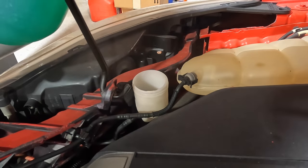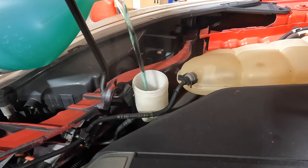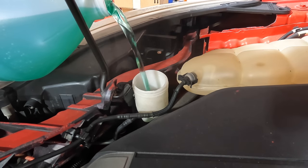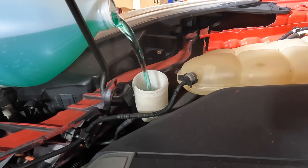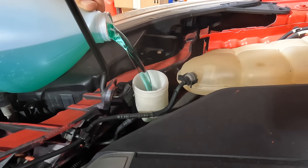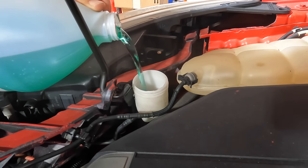Let's see if I can do this without spilling it. Well, I did all right. Hopefully it doesn't start pouring out the bottom all over my floor. Please don't pour all over my floor. All right, I think we're good. I don't hear anything leaking out the bottom.